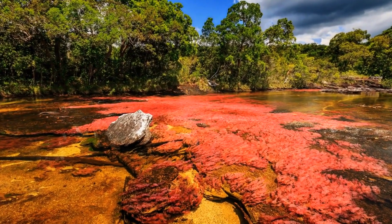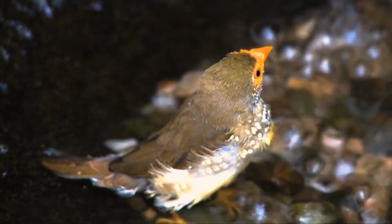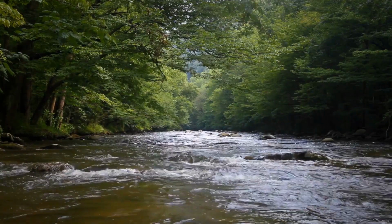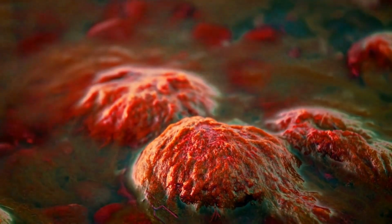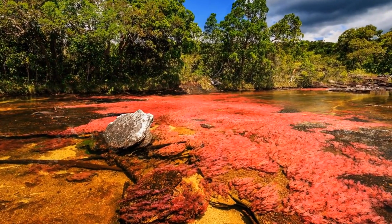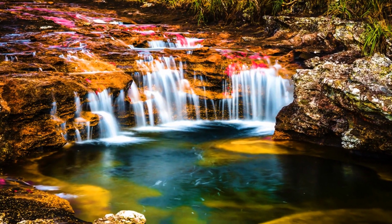The River of Five Colors, Caño Cristales in Colombia, has the unofficial title of the most beautiful river in the world. For most of the year, it looks like any other regular river. The real magic happens between the wet and dry seasons, when the water level is just perfect. This unique river floor is lined with a special plant, and when the conditions are right, it bursts into a dazzling display of colors. Think vibrant reds, stunning yellows, and lush greens, all mingling with the blue water. It's like stepping into a living rainbow with 1,000 shades in between. This phenomenal display only lasts for a few weeks, from September through November.